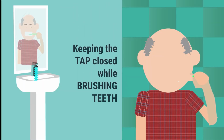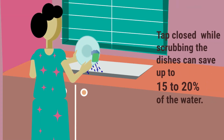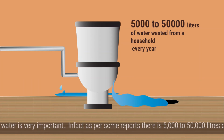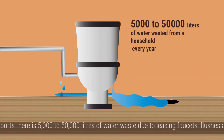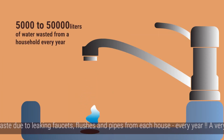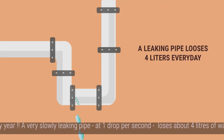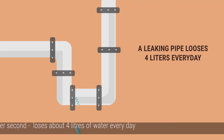Keeping the tap closed while brushing teeth or while scrubbing the dishes can save up to 15 to 20% of the water. Fixing leakages to stop the wastage of good water is very important. In fact, as per some reports, there is 5,000 to 50,000 liters of water wastage due to leaking faucets, flushes, and pipes from each house every year. A very slowly leaking pipe at 1 drop per second loses about 4 liters of water every day.